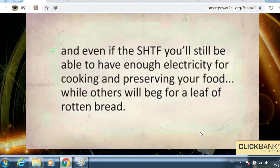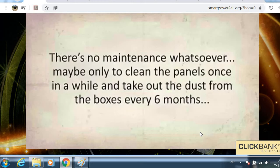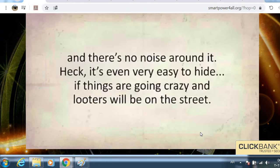And even if the stuff hits the fan, you'll still be able to have enough electricity for cooking and preserving your food, while others will beg for a loaf of rotten bread. This little device is very light and portable, perfect for natural disasters, and not only. There's no maintenance whatsoever. Maybe only to clean the panels once in a while and take out the dust from the boxes every 6 months, and there's no noise around it. Heck, it's even very easy to hide if things are going crazy and looters are on the street.